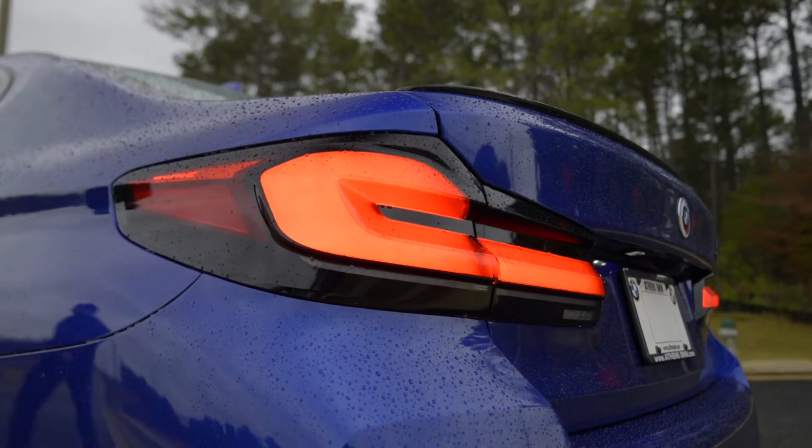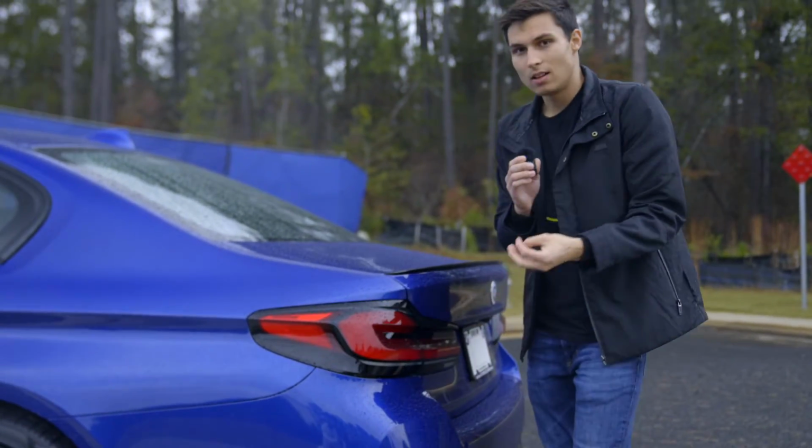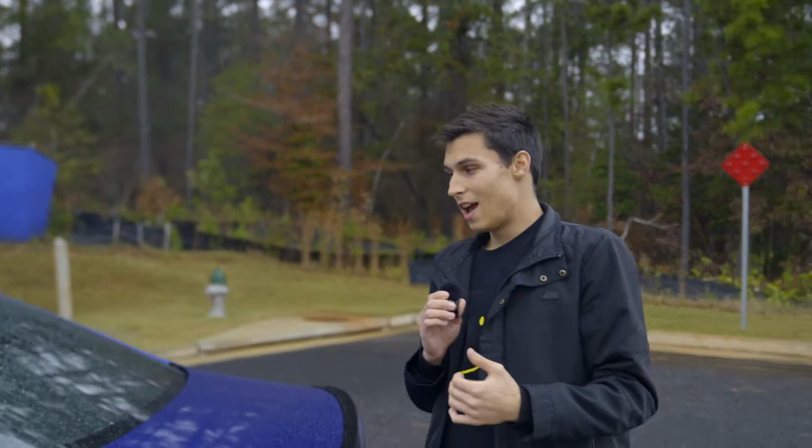And you also get the redesigned taillights on here. I really love how they're doing this little black outline to them. It's not a tint, but it makes it look like it's tinted. So it looks really nice. I'm seeing a lot of new cars using this feature. I really do like it.